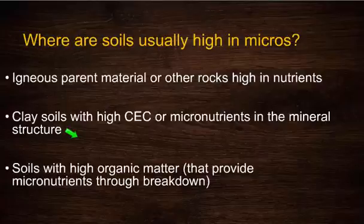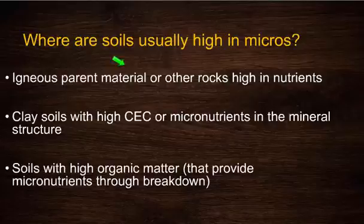So where are soils usually high in micronutrients? If you have an igneous rock parent material or other rocks high in nutrients. If you're in Maryland, you would say on the western side of the bay, where we start to have more Piedmont materials, limestone, anything, well, limestone raises the pH a little too high, but you have more nutrients in those bedrocks than necessarily over here on the coastal plain. Any clay soil is going to have a high CEC and can store and hold more of those micronutrients, and they might also be found in the mineral structure of those clays. And soils with high organic matter can add micronutrients through breakdown, but soils with very high organic matter actually might start to limit their availability.